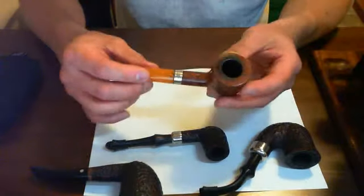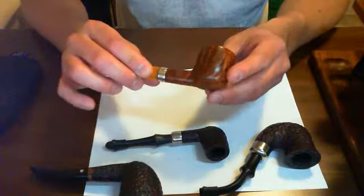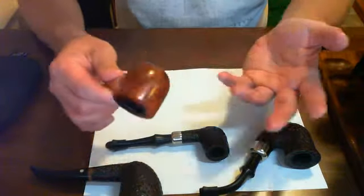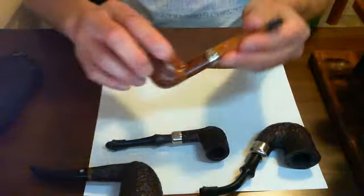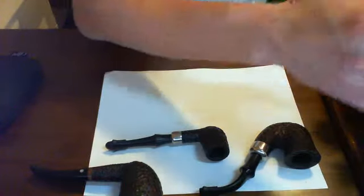Hey, it's a good pipe, I'll give it, but I really think the price is a reflection of the manufacturing process and the quality of the wood. I could do without a $123 pipe and be as happy as a clam. But I wanted this one because it looked great. Really, it's about appearances. Let's go down the list here.